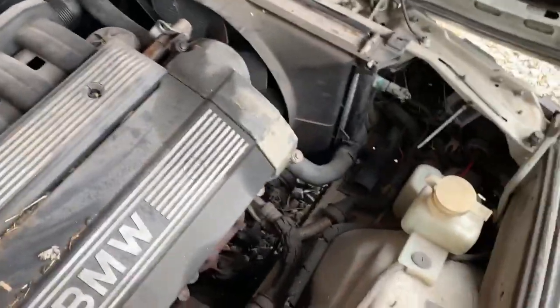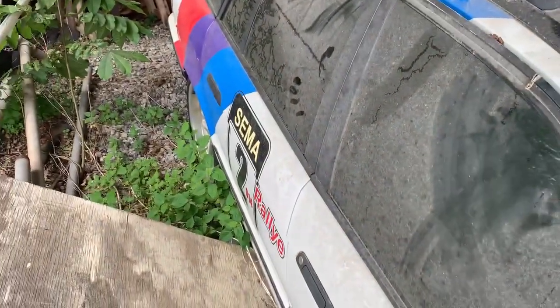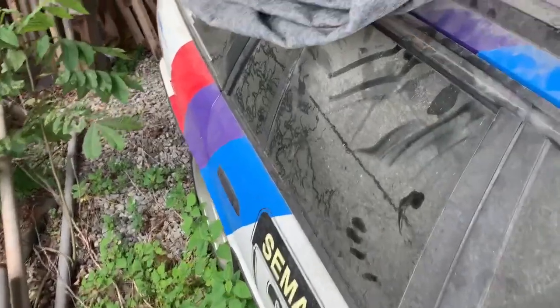So as you can see, again, those wacky Germans. There's no battery up here. No, of course not. You know where we're going to put the battery? We're going to put it back here, under the back seat, which is awesome. Which is a perfect place. You know what? It really is.